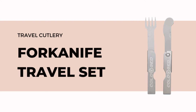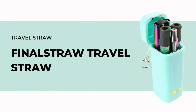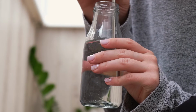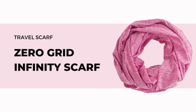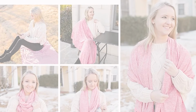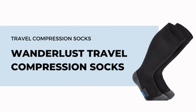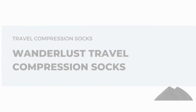Number 15. The FORKANIFE travel set makes eating while traveling a time of joy instead of an utter mess. Number 16. The FINALSTRAW travel straw is our recommendation for our list of Amazon travel essentials. Number 17. Our favorite pick is the Zero Grid Infinity Scarf for its super soft material, lightweight design, and patented pocket technology.